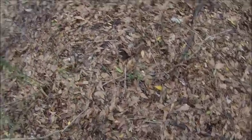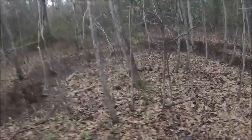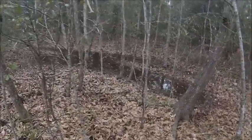Let's see what we can find. Could have gone that way. Well, it looks like the trail stopped here. But I'm going to find out if he backtracked. Remember, these trails will last for years, especially a four-wheeler trail. Will last for years and years and years.